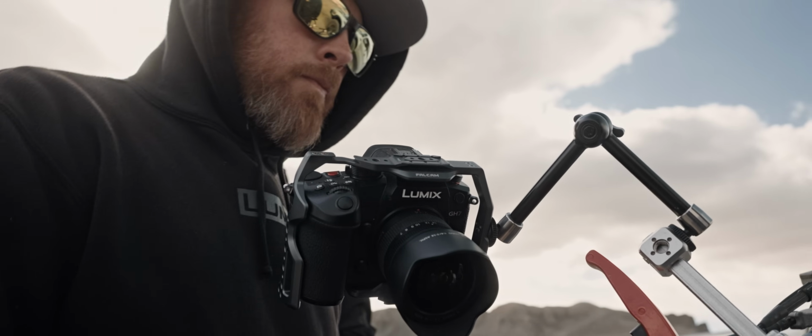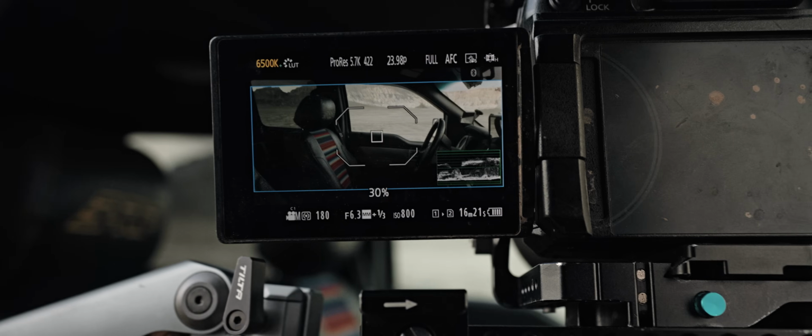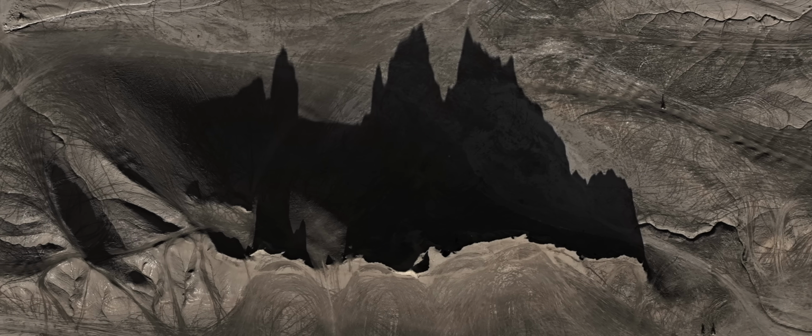What truly makes a camera special to me isn't just the specs or the features. It's the way it pushes you to create something you've never done before.